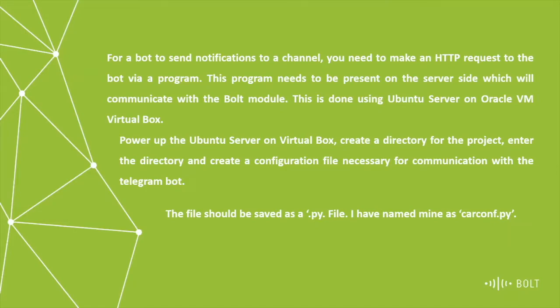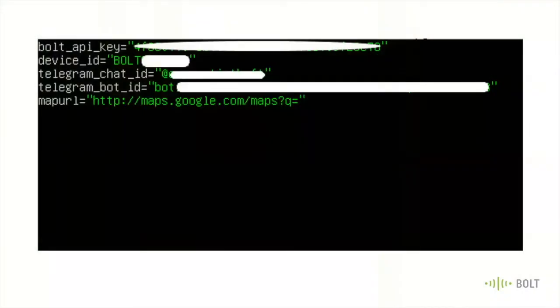This must be a Python file, so just save the file with a .py extension. I have named mine carconf.py, which is car configuration. You can name yours accordingly. So it looks something like this. It will contain your Bolt module's API key, which you will get in the Bolt Cloud page of your device. It will also contain your Bolt device ID. Every Bolt device comes with a specific device ID, so you will get the device ID over there.